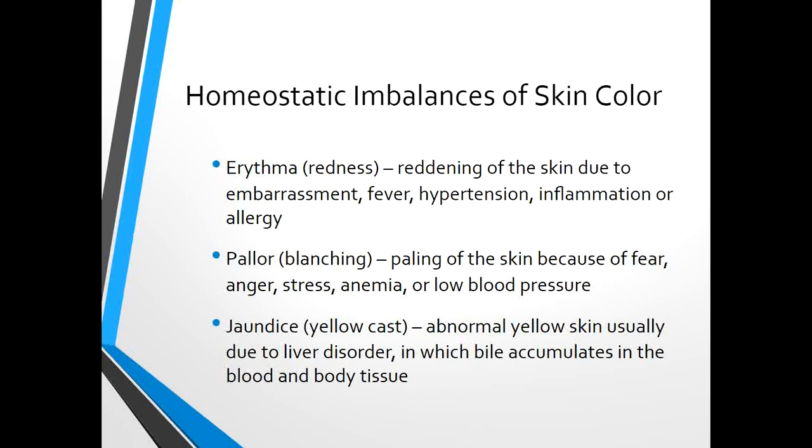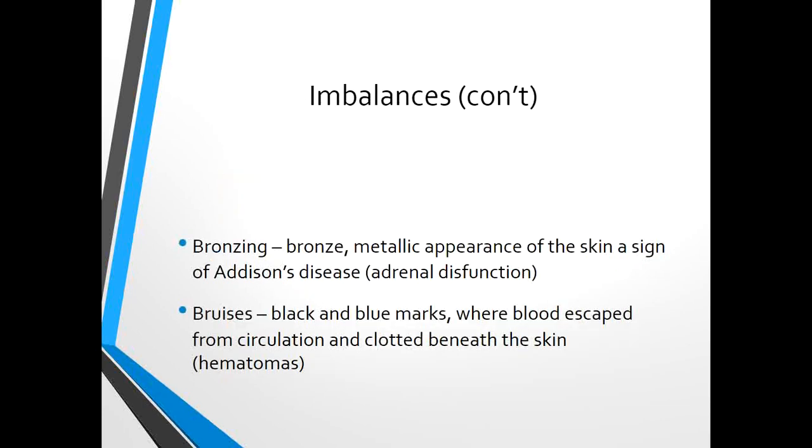Sometimes it's called yellow cast. This is where your skin has a yellow pigment to it, and it's because bile accumulates in the blood and in the body tissue because your liver is not functioning properly. Jaundice is pretty common in babies. A lot of babies are born jaundiced, and so they put them under a light, which helps to break down that bile. We also see jaundice in individuals who are going through liver failure.